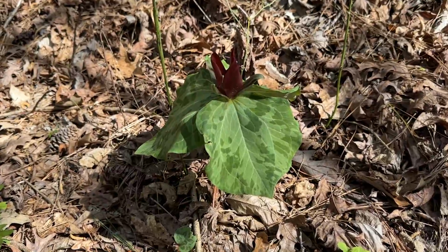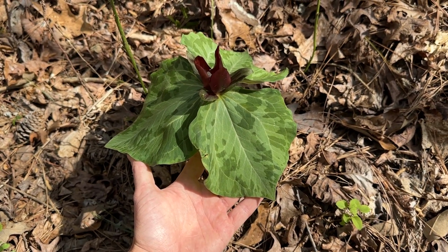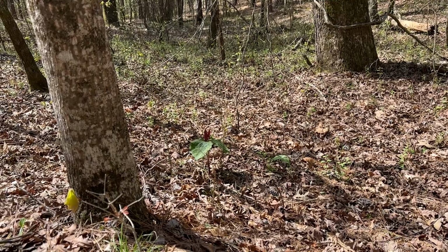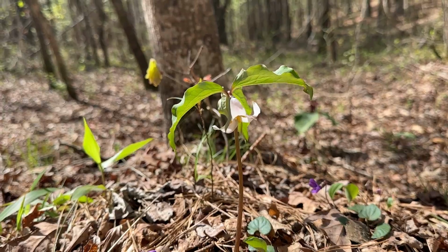Look at the size of this big guy. This is a trillium of some sort. I don't know what species. I want to say it's relic trillium, but I'm not positive. Either way, it's an outstanding wildflower. So there's the big guy over there. And then right here, we have a different species. I believe this is a bashful wake robin.